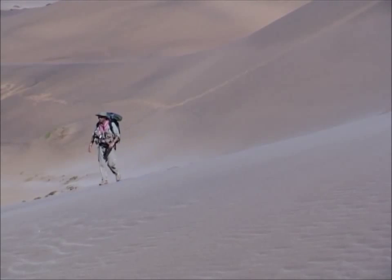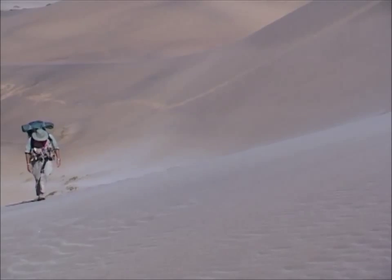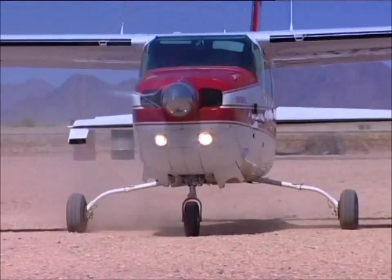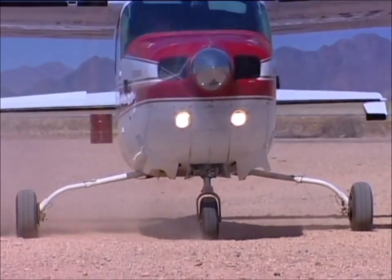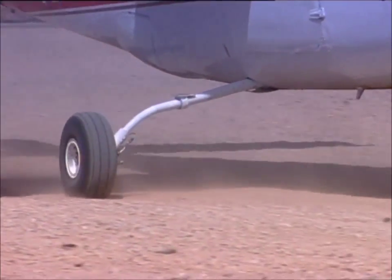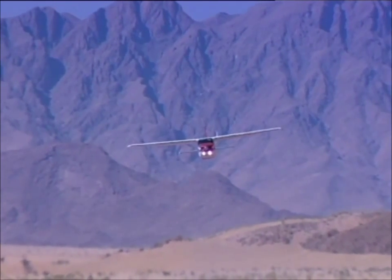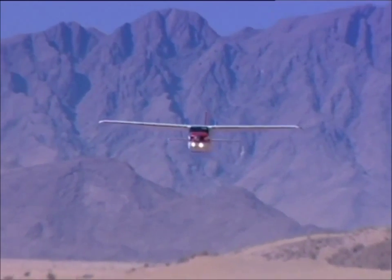Sam has now been alone out here for about 24 hours. Back at base camp, right at the other side of the desert, Steve Groves is taking off, ready to check whether Sam's okay, if he can find him. No helicopter this time, just a single-engine Cessna. It's a lot cheaper to take up than a helicopter, but it won't be able to land in the dunes, even if there is a problem.